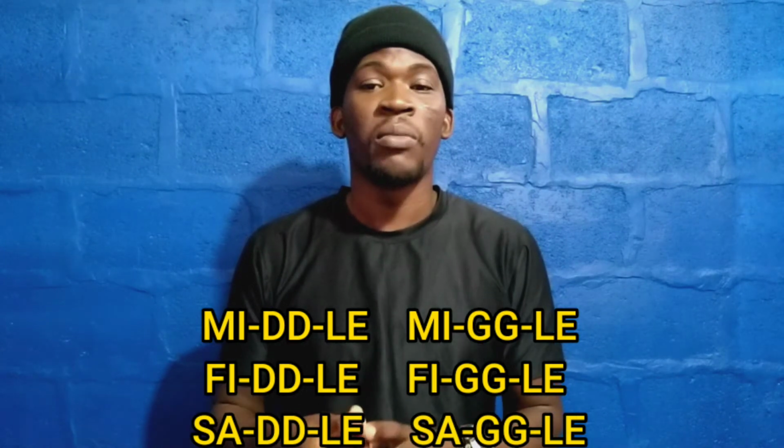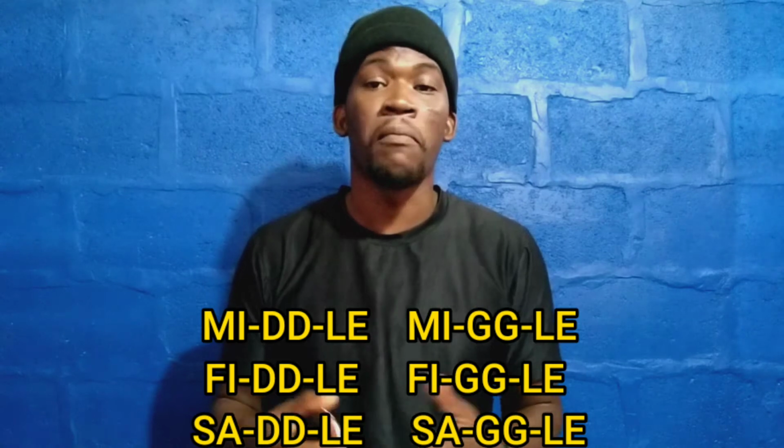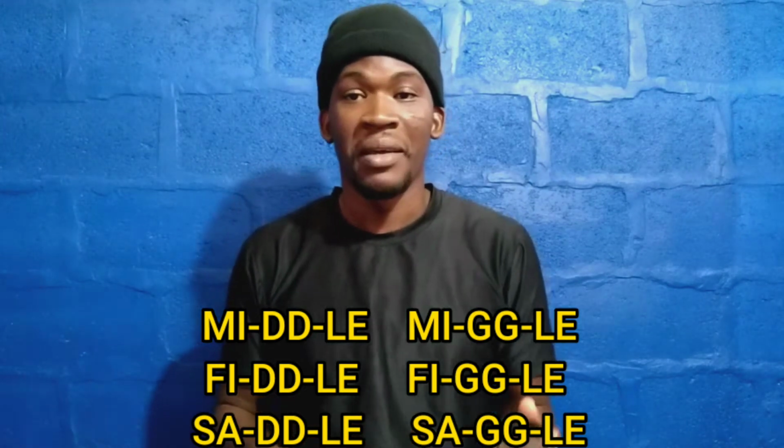There are other blends in Patwa which are not very prevalent but are changed sometimes. For example, the DD sound in Patwa, for example, middle, would be pronounced with a G. The DD would be pronounced with a G. Instead of middle, we'd say miggle. And miggle actually means middle in Jamaica, and then it also means vagina. Because some people consider it to be the middle part of the body. I don't know how people come up with that, but that's how it is in Jamaica.